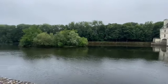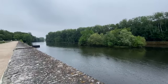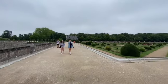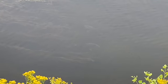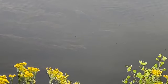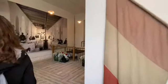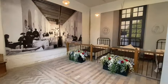This is where in our little textbook with Hector, the silly little video where he gets trapped along the Cher. But back around here, and here's our group coming. Hey guys! Beautiful day here at Chenonceau. One more look. Look at how big the fish are here in the Rivière Cher, the Cher River. That's a new exhibition here, military hospital. Just caught it on our way out of Chenonceau.